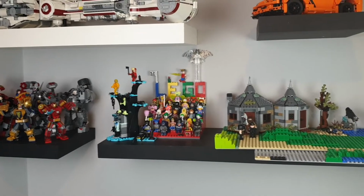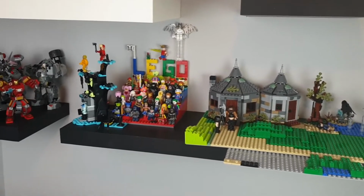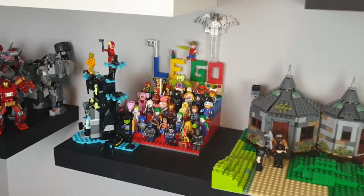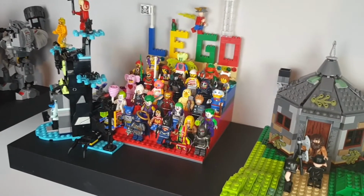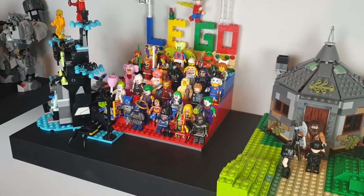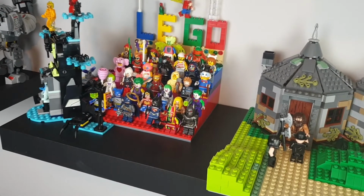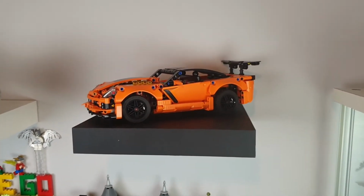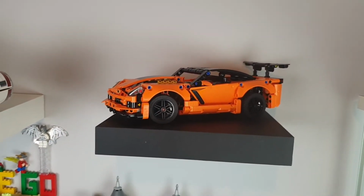And we've got a little stand with some DC minifigures, some just random minifigures I suppose, but they look good, but haven't really got a place within the city. The one and only Technic that I do own is there, the Chevy.